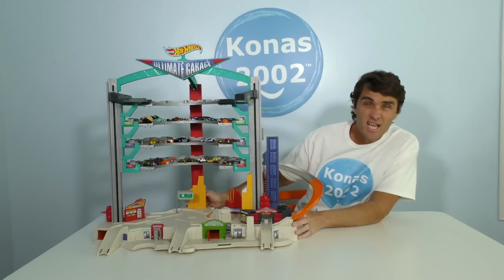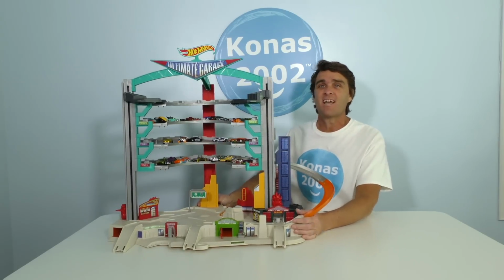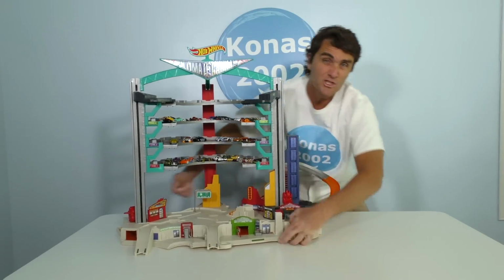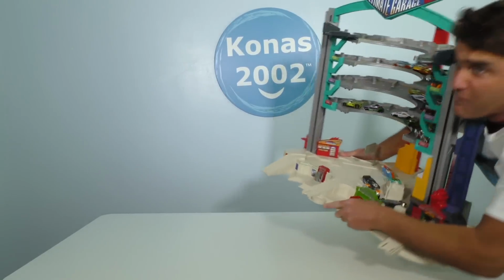I was just getting ready to take all of the cars to Grandma's house in our ultimate garage. We're gonna have a big Hot Wheels race there. It's no problem. The ultimate garage is perfect for traveling to Grandma's house. Come on, let's go to Grandma's house.